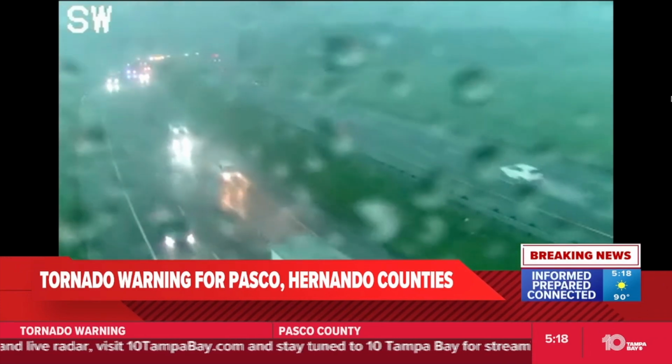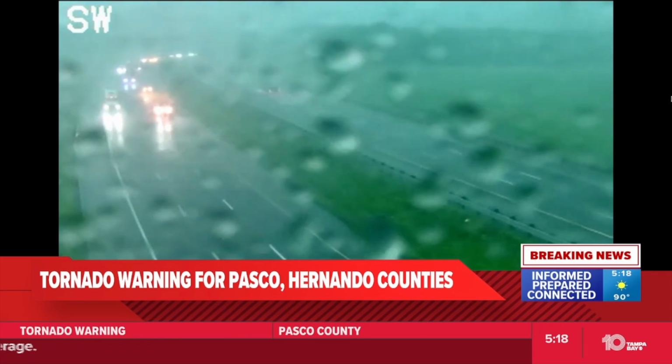Okay, we'll just stick with radar. There we go. So, yeah, tough to see here. Traffic's very, very slow. If you don't have to go anywhere now, don't go anywhere. Give it some time. This whole line's going to be pushing through the area over the next hour and a half to 2 hours, and then we'll just let it go after that. Things will actually calm down quite a bit. But the severity here is our tornado warning.